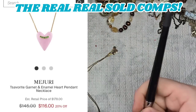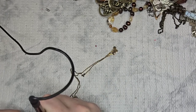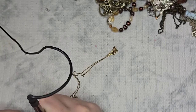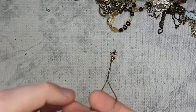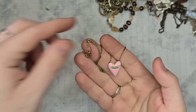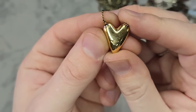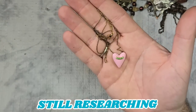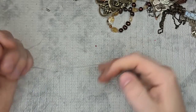Oh, actually. They're going up to topaz. The green stones are going to topaz. So, I will have to look into this one. Oh, and it is marked Mercari on the back. 925. So I'll have a price on the screen, but yeah, I think those might be topaz. That's pretty. Needs to be cleaned. It's gold vermeil, so it has a little bit of wear.